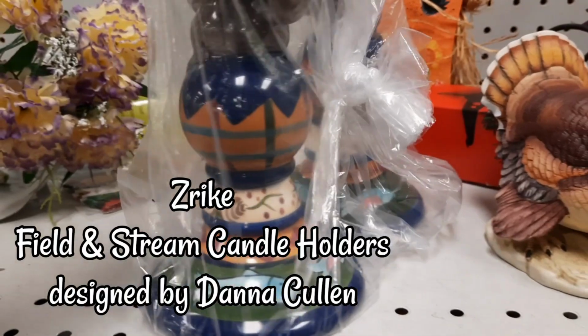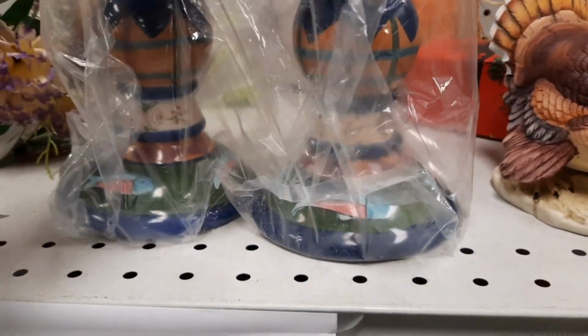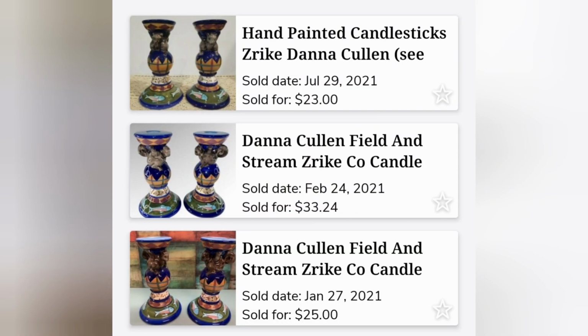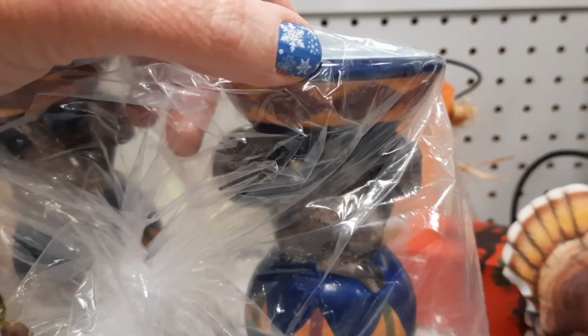And then I looked at these candle holders, and these are called Field and Stream. There is a very, very small chip to the blue paint on one of them. Here are some recent sold comps that I found. Even with the very small chip, on the side of the candle holder, I think these will do well. I like the colors on them, and they have little squirrels.